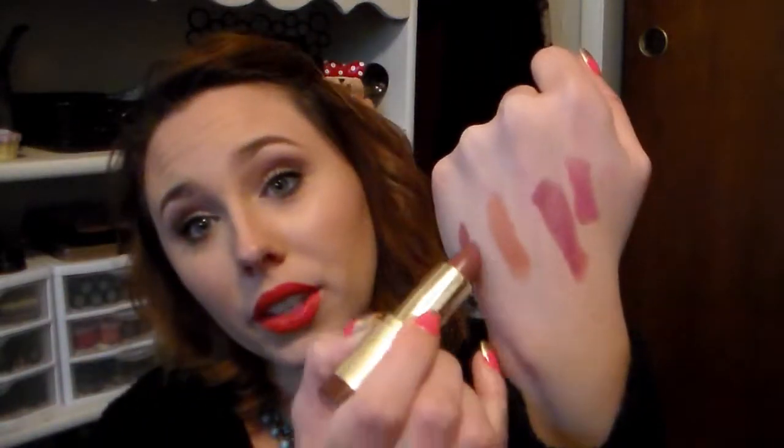And then I have two randoms here. One is one of my Milani lipsticks. What are these called? Milani lipsticks, I don't know. This is in 42 Rose Femme, and I think it's a new color because I don't remember seeing it before. It's just a really pretty, kind of darker mauve-y nude. As you can see, I like those kind of colors, but it's really pretty.